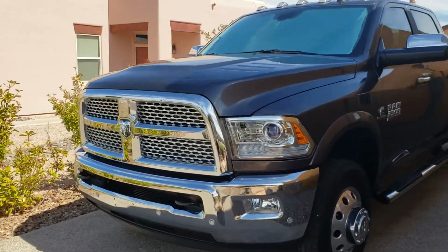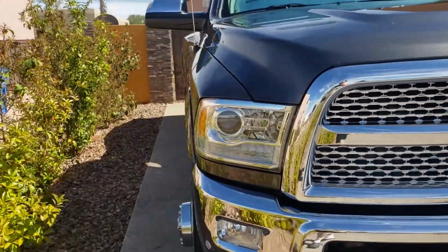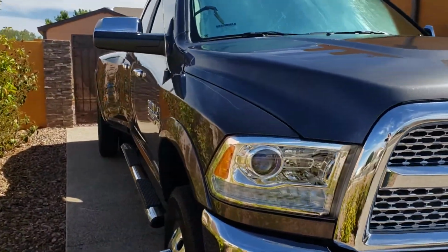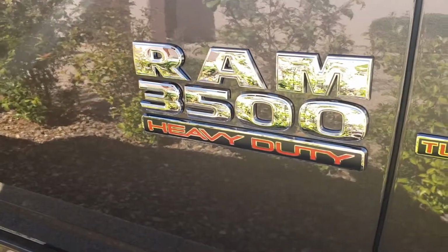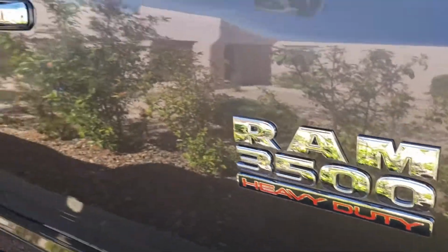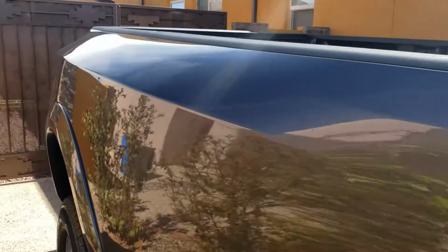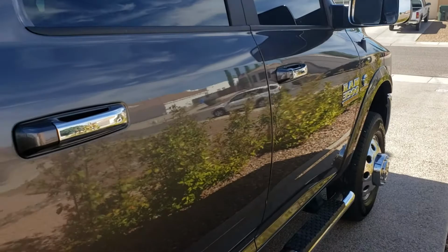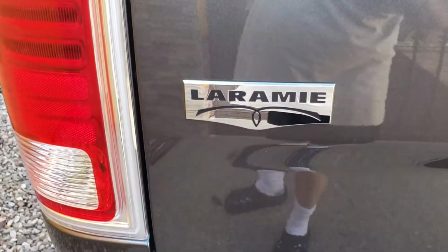All right, so truck update time. This is the new Ram 3500, and it's a dually. It's the quad cab or crew cab, and this truck is the Laramie package.